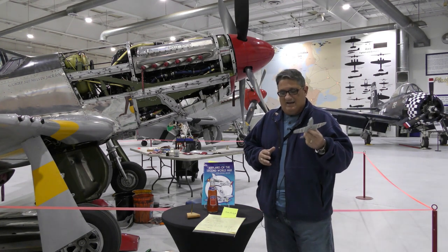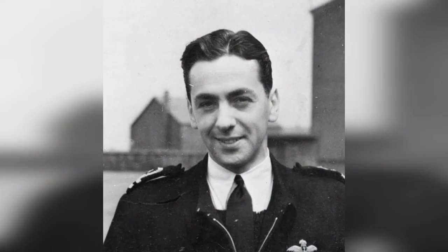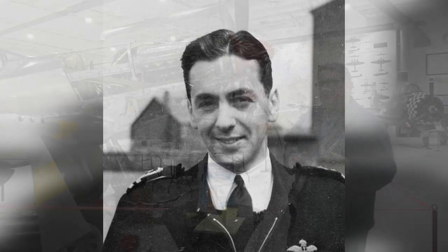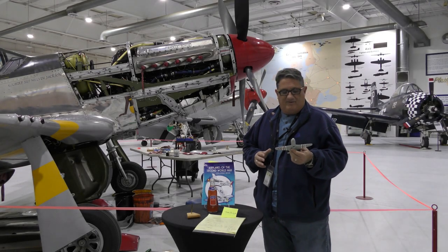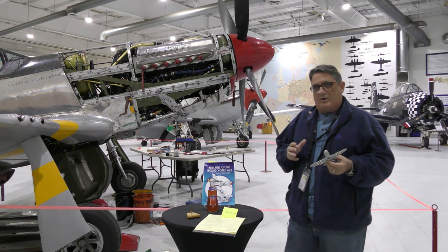The Allies ran into this airplane on both sides. RAF Captain Eric Brown flew the airplane, and he called it, Greg, a nasty little brute, which is, I guess, grudging praise from an RAF flight officer. Now, what were the problems with it?